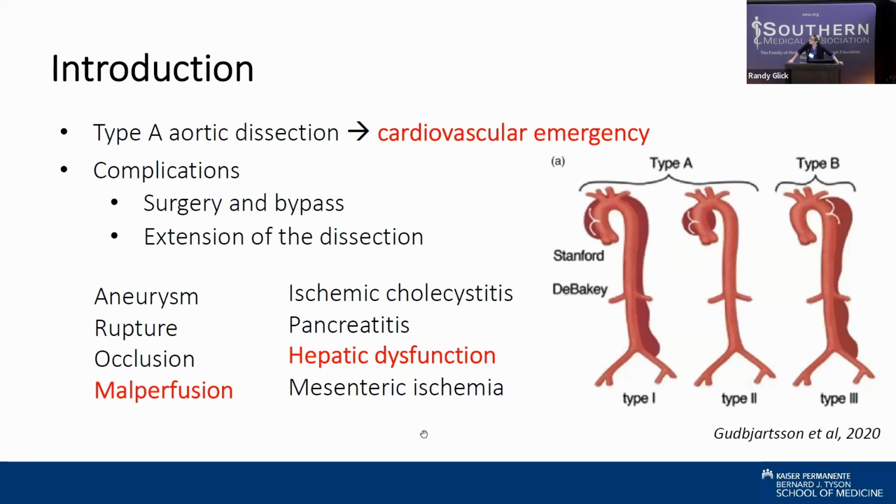But not only is aortic dissection complicated, you can have complications from the surgery and the bypass as well, which I'll talk about a little bit later. Other complications: you can have an aneurysm of the expanding dissection, it can rupture, it can occlude arteries, and that can cause malperfusion and end organ damage, as you already know. There have been case reports in the literature about ischemic cholecystitis, pancreatitis, hepatic dysfunction, hint, hint, and mesenteric ischemia.